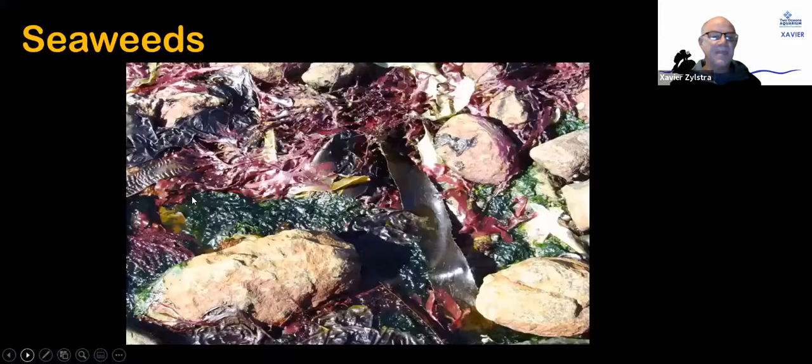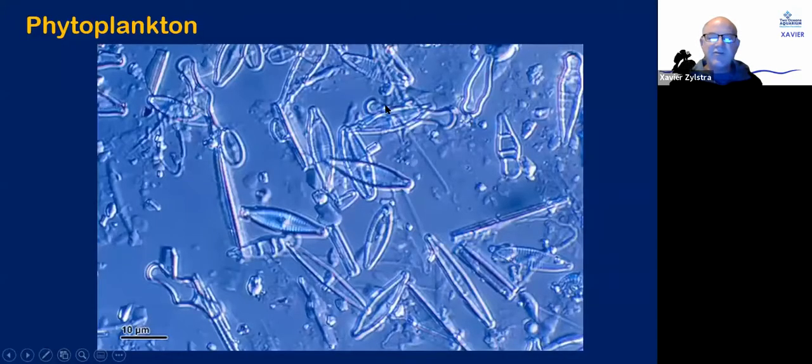And why I introduced the phytoplankton is because these are microscopic photosynthesizers. And although they're not very big, there's so many of them that they are the most significant photosynthesizers on the planet, producing up to 80% of the planet's oxygen. Not tropical forests, little microscopic creatures floating on the ocean surface.